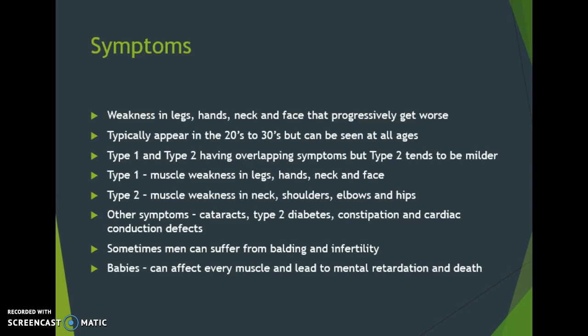So, some symptoms. The most common symptoms are weakness in the legs, hands, neck, and face. The progression will get worse. You normally see these symptoms appear in the 20s to 30s, but it has been seen at all ages. Type 1 and type 2 have overlapping, very similar symptoms, but type 2 tends to be milder. Typically with type 1, you're more likely to see weakness in the legs, hands, neck, and face. And with type 2, you're more likely to see muscle weakness in the neck, shoulders, elbows, and hips.